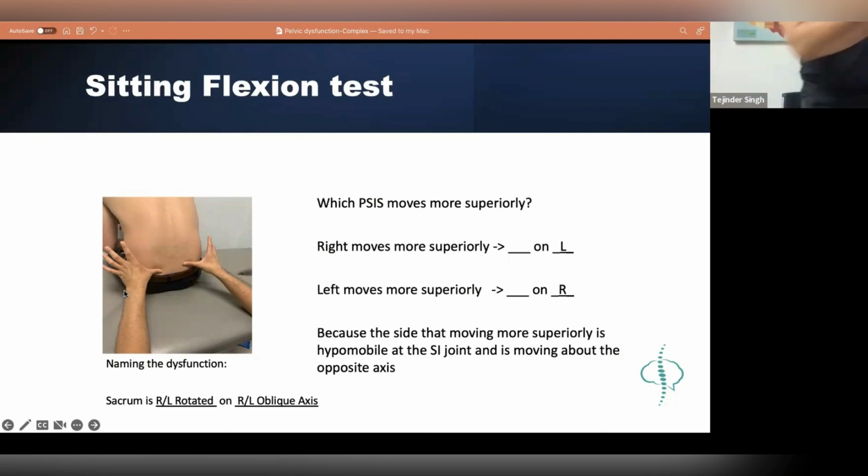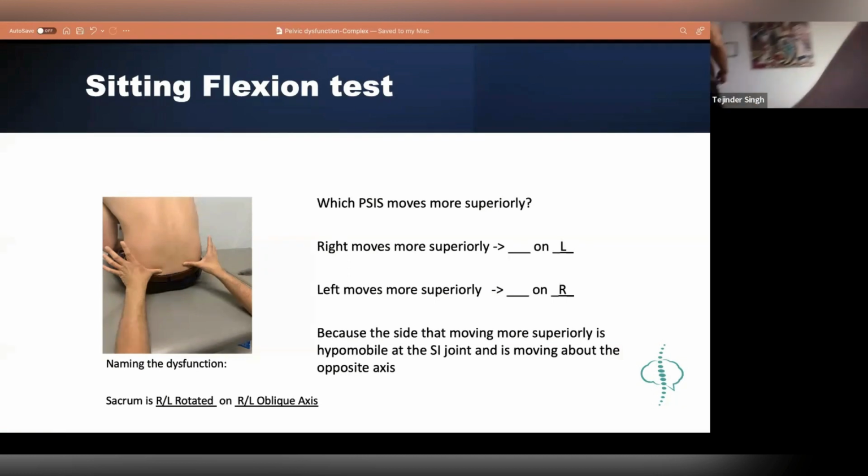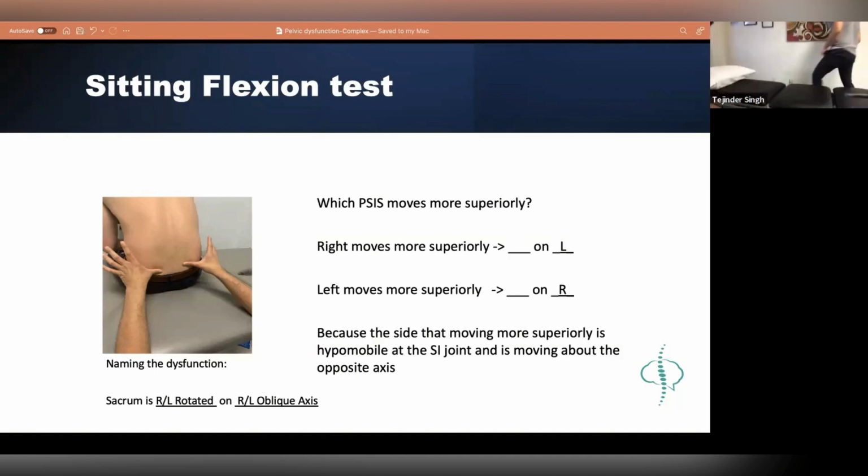Okay, Shahid, do you mind facing? Okay. I just want you to sit here. Yeah. You want me to sit here? Well, sit but face that way. Okay, sit facing that way.